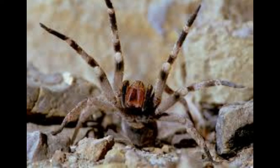Children have a weaker immune system, and even if the antivenom is quickly administered, death can occur within minutes after a bite.